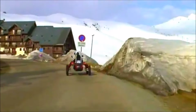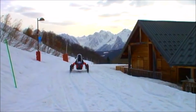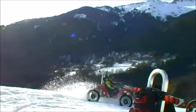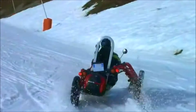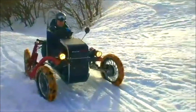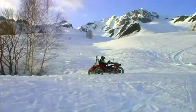First up, meet the SwinCar. This all-terrain electric vehicle moves like a spider, climbing hills and gliding over rough terrain with ease. Each wheel operates independently, allowing it to tilt and adapt to uneven surfaces, providing an incredibly smooth ride. Whether you're exploring the mountains or just taking a scenic drive, the SwinCar redefines off-road driving. Get ready to experience nature in a way you've never imagined.